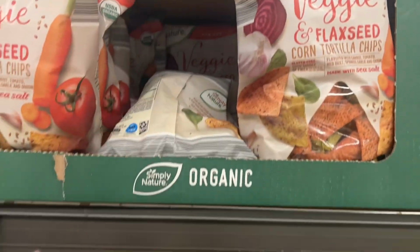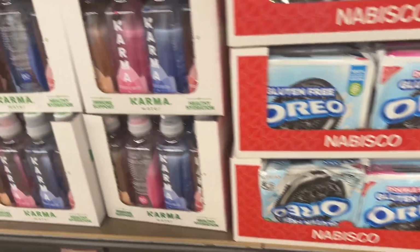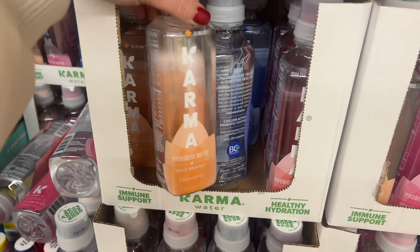There's 2 different varieties of healthy chips. There's a veggie one. There's also a black bean one. There's some gluten-free Oreos, caramel water, which I absolutely love. There's 4 different flavors in caramel water.